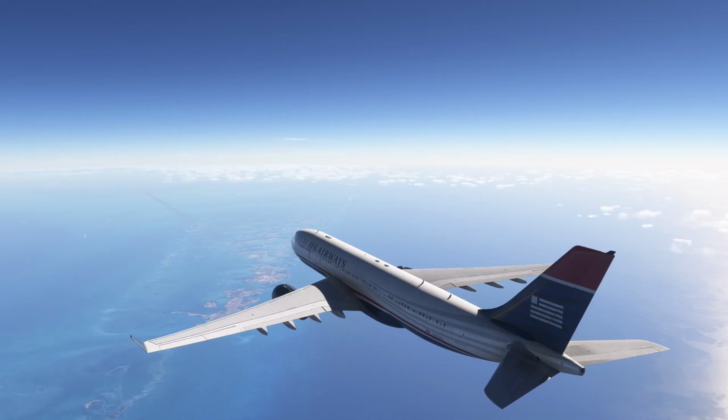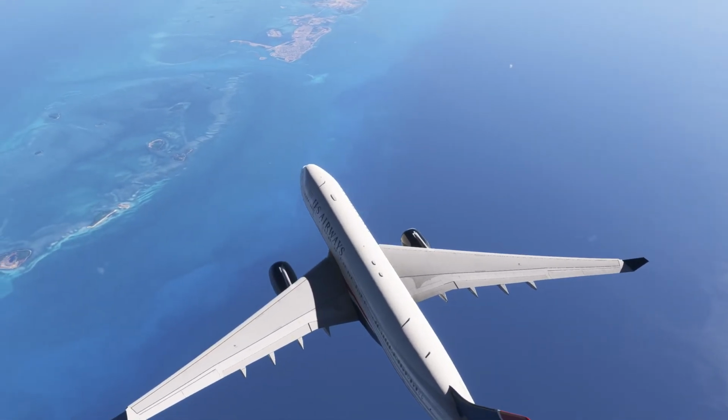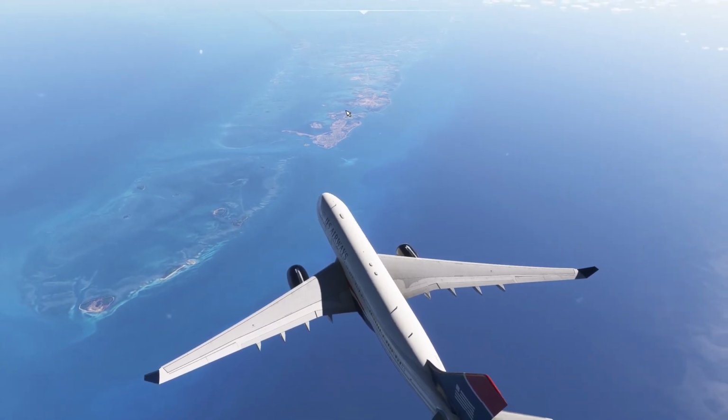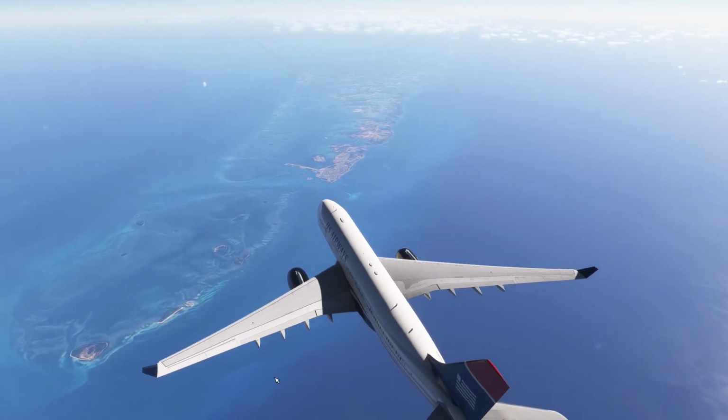I just think that unless they're closer than I may think, we're getting ready to go over Key West. This is pretty cool. Let's take a look at Key West down there. Key West. And then there's the Naval Air Station over there.